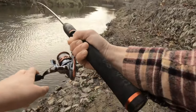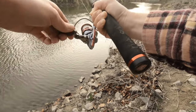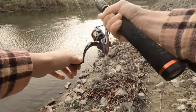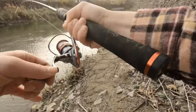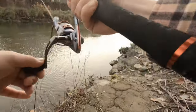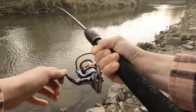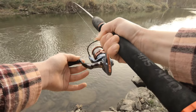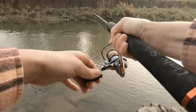Oh my goodness. Oh my gosh. Please don't come off. Please don't come off. Oh, please don't come off. Oh, I'm shaking so bad and I don't even know what it is.